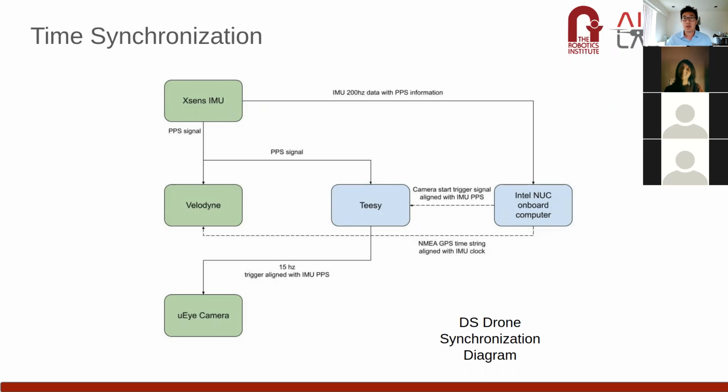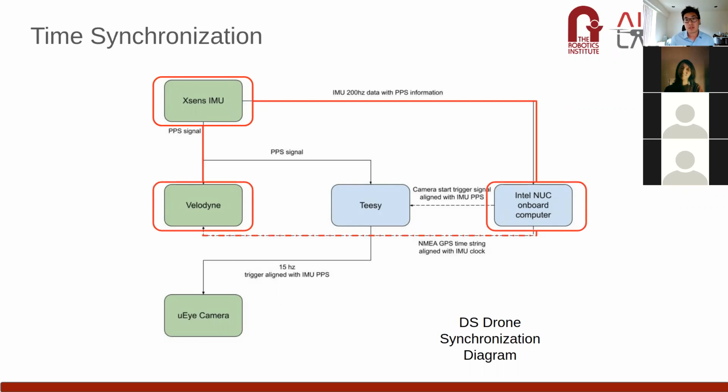So here, we choose the IMU internal clock as our time server, and all the other sensors synchronize their timestamps to the IMU time server. To synchronize the Velodyne to the IMU clock, a PPS signal from the IMU, where PPS stands for pulse per second, which is based on its internal clock, is directed to the Velodyne. And on the NUC computer side, whenever it receives a PPS IMU data packet, it will create an NMEA message with timestamp rounded to the closest second and send that message to the Velodyne through an Ethernet connection.